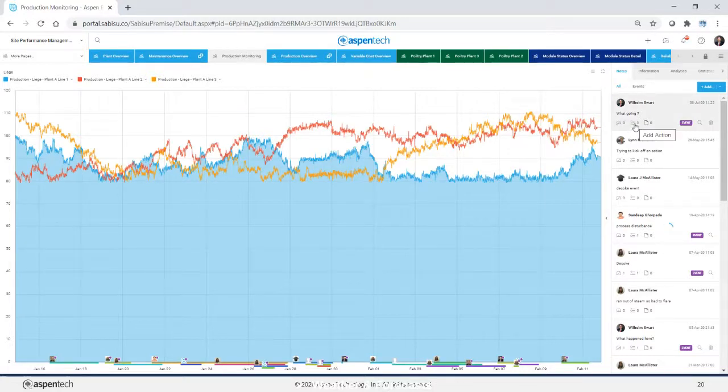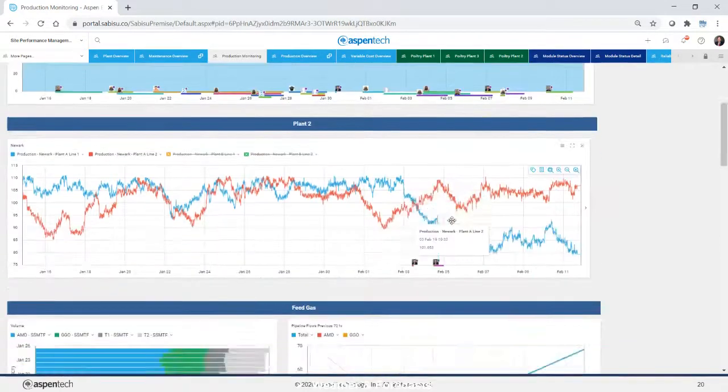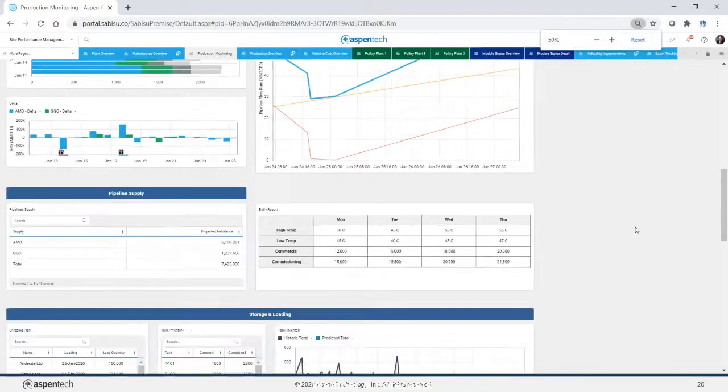and I'll show you a bit later that I can straight away also kick off a task or a workflow associated with that comment, so that a person can go and investigate, and we'll show a bit more. But you can see here, you're interacting with data and you're communicating and you're asking questions, and maybe here at the bottom you can also see the type of views.